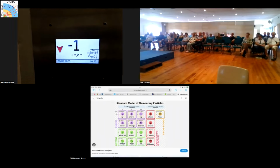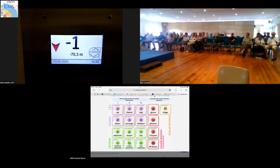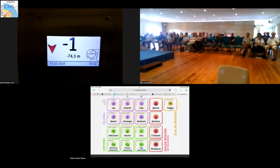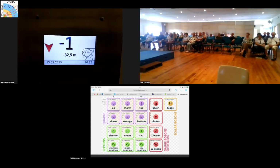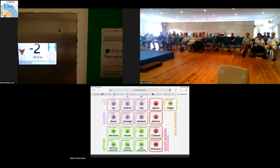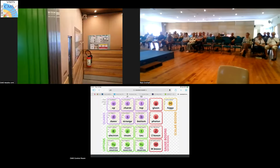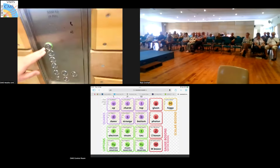Here we've got a picture of our standard model of elementary particles. Before we had the Higgs boson, if you only have the collection of particles that you see in purple, green, and red, then those particles have zero mass. And that is not the universe that we live in. Things have mass, right? If I let go of this, it falls, it has mass.